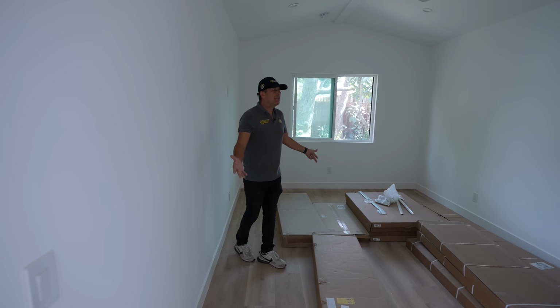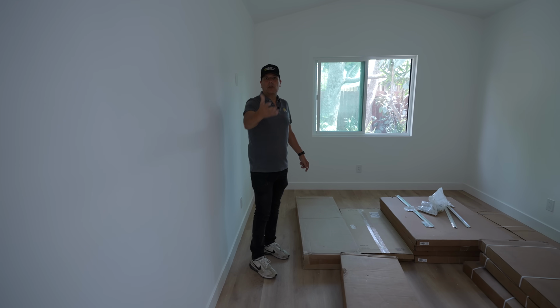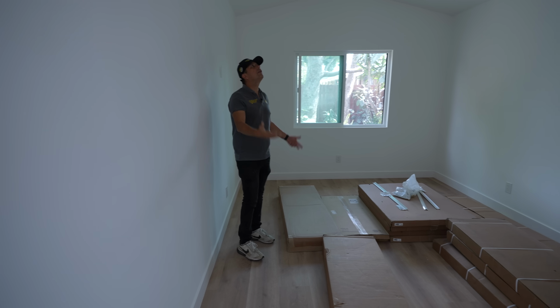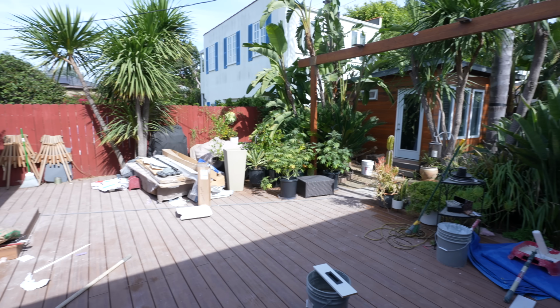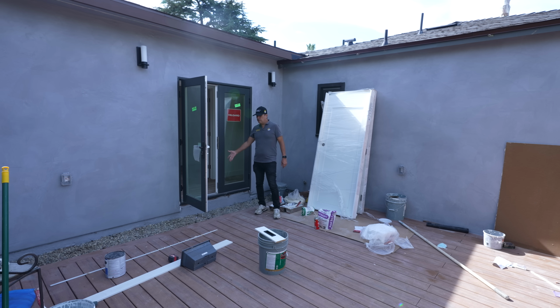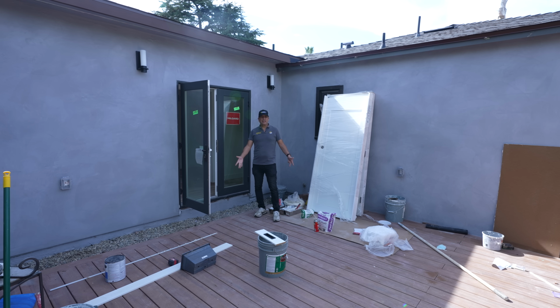This will be the master bedroom with windows towards the backyard and exit to the side yard. It's gonna be a deck and we have a walk-in closet right next to it. Look at the ceilings, everything is new. This will be the exit from the master suite. We're gonna have a wood step to connect to the existing deck.